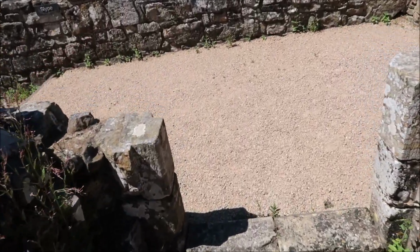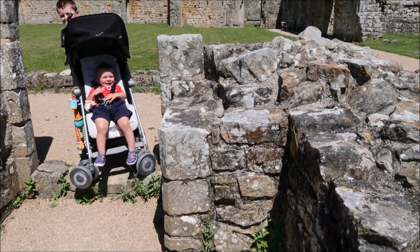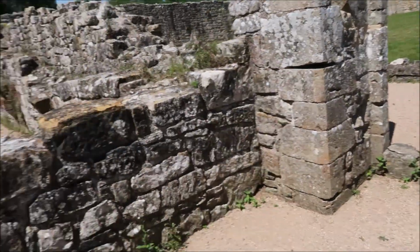So as we come out of here, we've got Jensen hanging off the step. Hi, guys. You're sliding out the pram, gents.